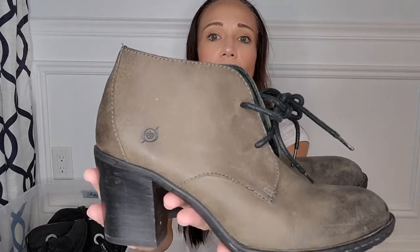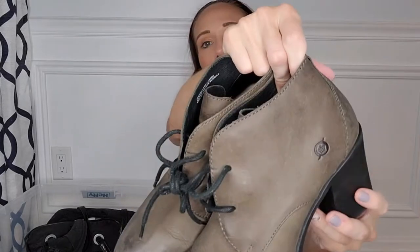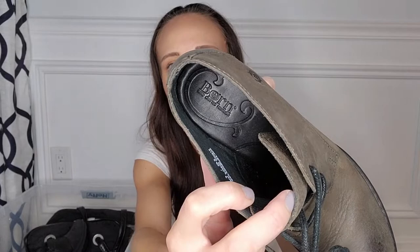Okay, these are one of my favorites that I got just because of the season we're going into for fall. Look how pretty these booties are. They've got this stacked block heel, and these are Born. There's the logo. It's going to be almost impossible for you to see in there. Oh, there you go.